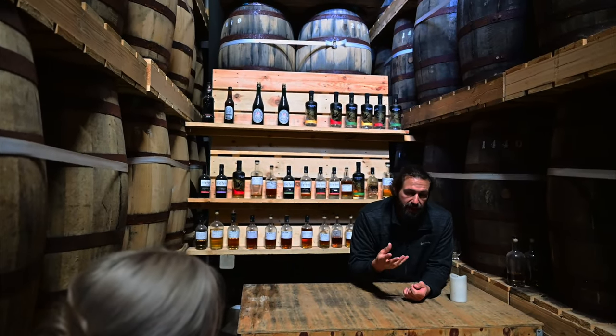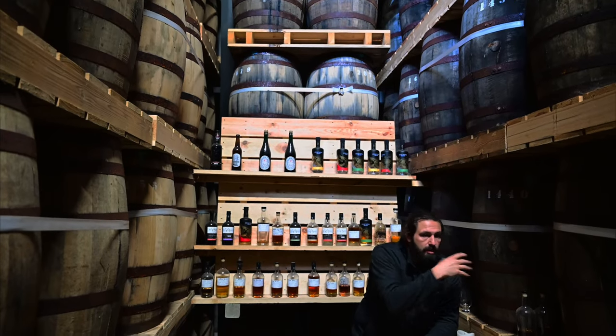Since then, as you can see, the distillery has grown so much that today only the shop and the tasting rooms are located in these old stables.